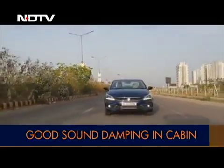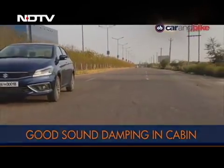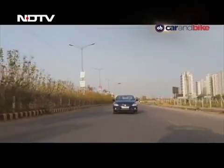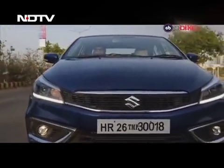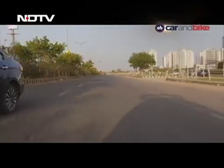The engine is noisier than the 1.3 for sure and lacks NVH refinement by comparison too. But the sound damping inside the cabin is pretty good, and you won't find the car noisy to drive then. The DDIS 225 is only being offered with the Delta, Zeta and Alpha variants and not the base Sigma. The DDIS 200 retains all 4 variants for now.